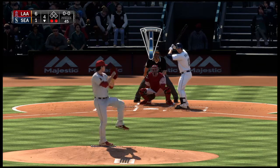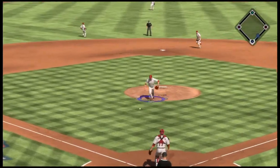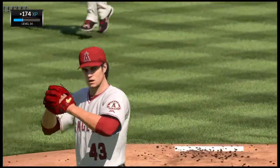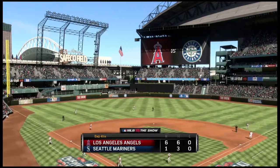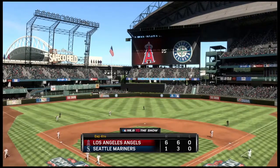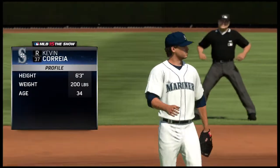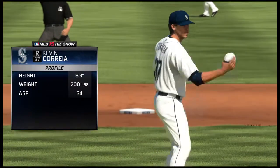First pitch coming. Here we go. And look out. That might have got him right in the chest. And now, fortunately, they will get an out here. 1-2-3 go the Mariners. They trail 6-1. Kevin Correa is going to take over here in inning number 5, as it's going to be up to their bullpen to try and keep them in the game here.